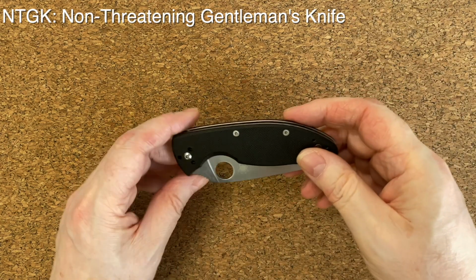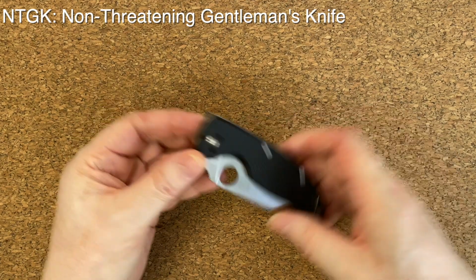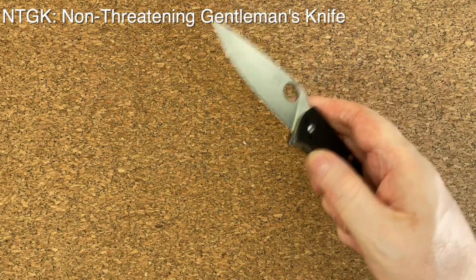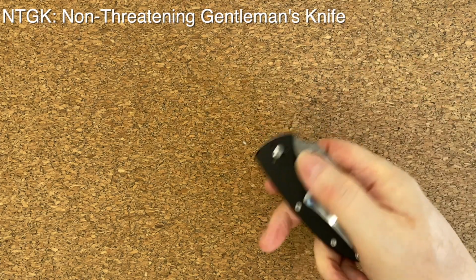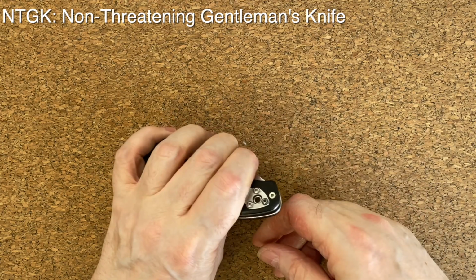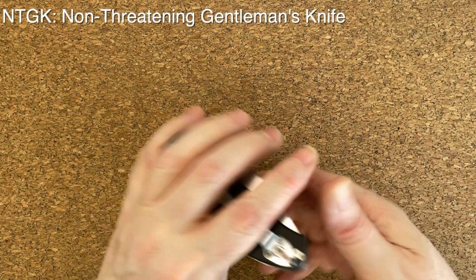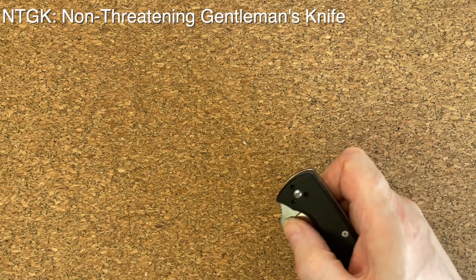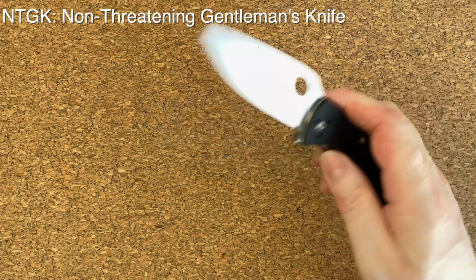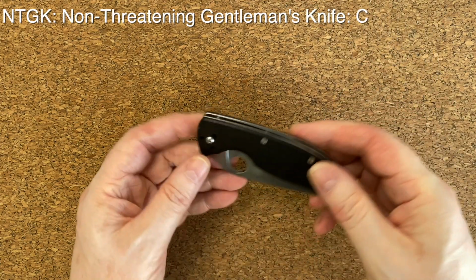As a gentleman's knife, the good is I can't think of anything. The bad is it's big. It's long, it's thick, it's heavy. So when it sits on the edge of the pocket of your dress pants, it really weighs them down. And it's obvious there's something there because the shallow carry clip is bright chrome and hideous. It's very conspicuous. And it has unexotic materials, unexotic steel and black plastic scales. So I'm going to give it a C as well as a gentleman's knife. So as an NTGK, overall, a C.